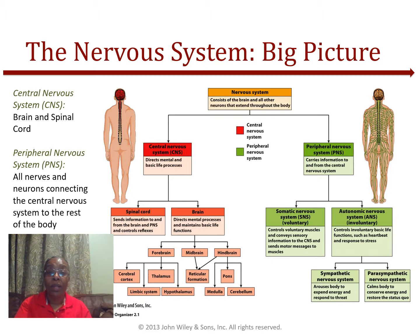Now, the second major branch of our nervous system includes all the nerves outside of the brain as well as the spinal cord. This is our peripheral nervous system. Here, messages, those messages being action potentials, are carried to and from the central nervous system to the periphery of our body. So if we take a closer look at the central nervous system and the peripheral nervous system, you can see the breakdown. Take a look at this slide here.